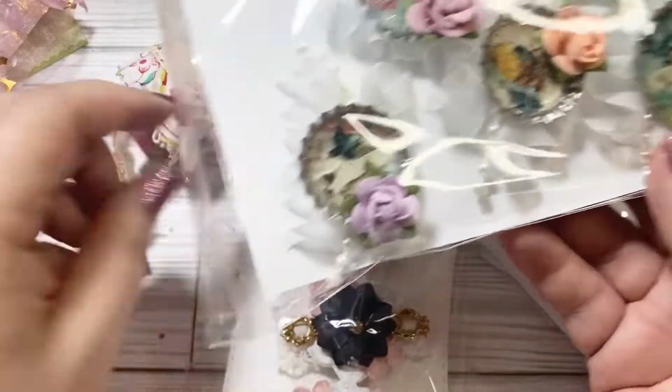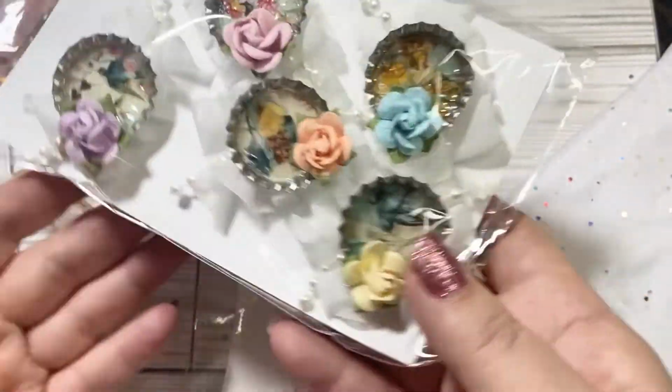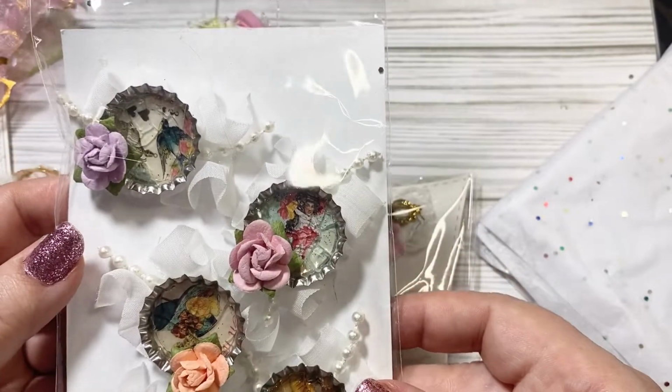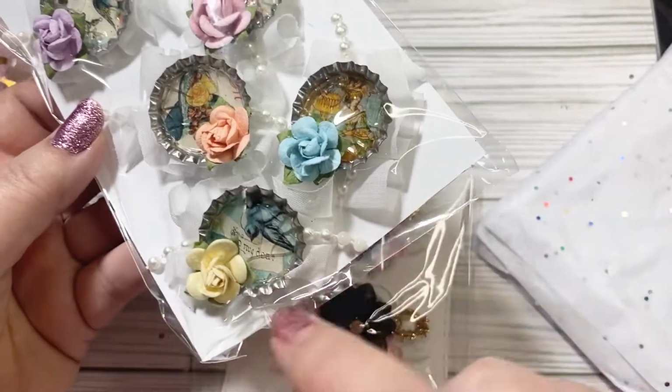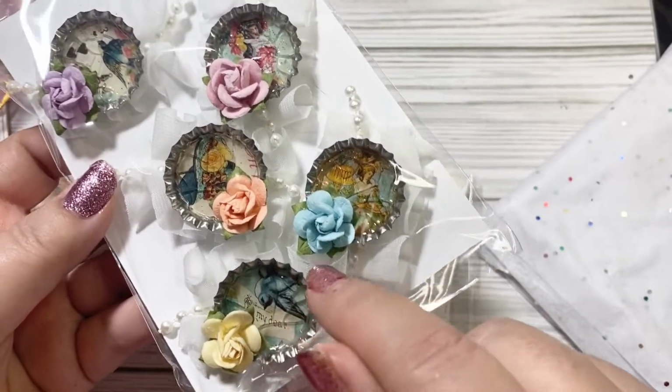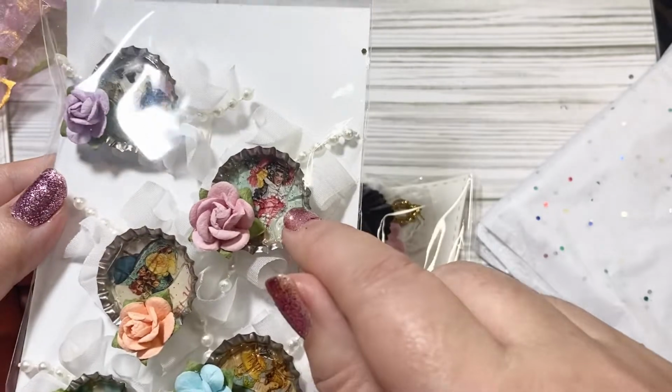Okay. Oh my goodness. These are her embellishments. Look at these bottle cap embellishments. They are so pretty. This one says, "My dear," with a bird, and these are flowers.